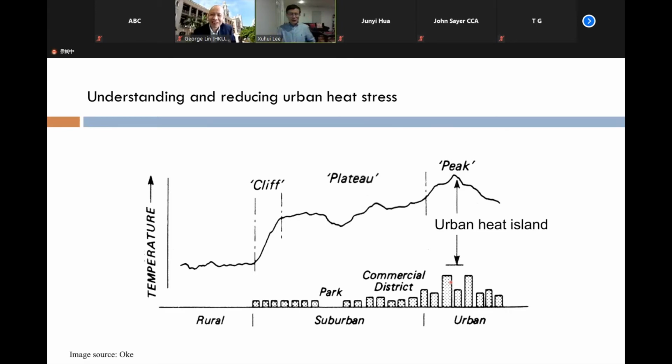So imagine you have a bicycle and you put a temperature sensor on your bicycle and you bike across this transect. Before you enter the city, the temperature reading will be stable and low. As soon as you enter the city, the temperature reading will climb up. And as you reach the city center, you would have the highest temperature. And the temperature difference between urban and non-urban land, rural land, is the urban heat island, right? A small increment of temperature.